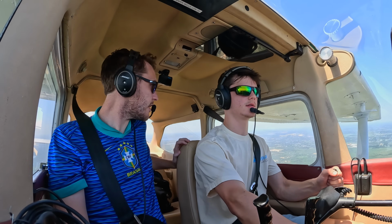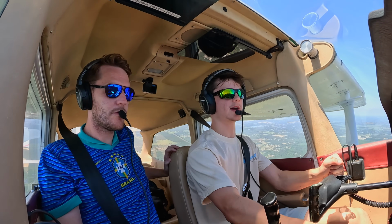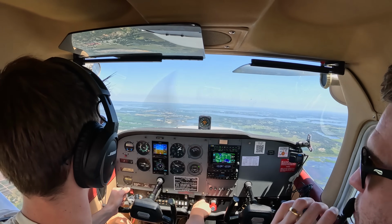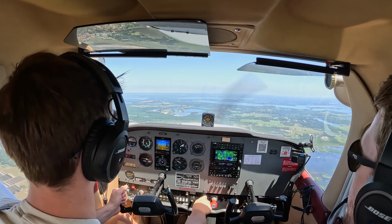One area that I like to focus on in checkouts is emergency procedures. Weeks before our flight, I asked Chris to make sure he knew procedures like this, along with as much information as possible about this Cessna 172. He caught himself a little bit on the airspeed control, and other than missing a couple of items, like the mixture and the primer, he did pretty well with this.